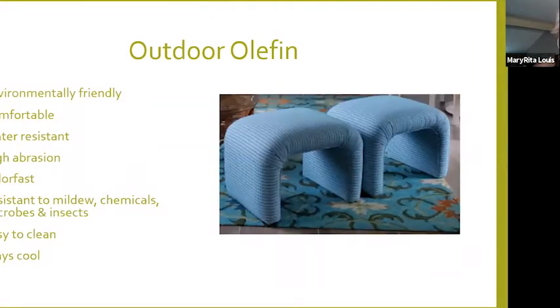Outdoor olefin is actually a brand name for a textile from polypropylene fiber. It's environmentally friendly. It's made from the former waste material of oil production, so there's a low carbon footprint. It's highly recyclable. It can be re-extruded up to 10 times to create new products. It's very comfortable. It has a soft hand to it. It's water resistant. It's color fast. It's durable. Stands up particularly well to abrasion. It's resistant to mildew, chemicals, and insects. It's easy to clean, and it stays cool to the touch.